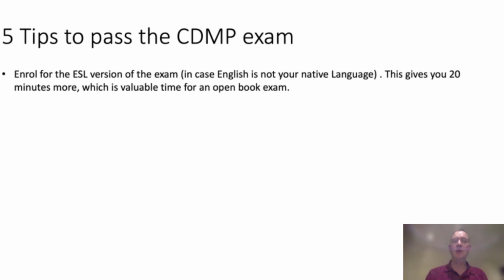When you start preparing for the exam, the best you can do is immediately enroll for the exam, because that gives you access to a database of exam questions. When you enroll, you can choose between two exams, the ESL exam and a normal exam. The ESL exam is English as a Second Language. So if English is not your first language, you're eligible to do the ESL exam. It's exactly the same exam, but it gives you 20 minutes more. And 20 minutes is, in an open book exam, very, very valuable.